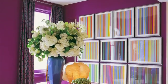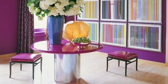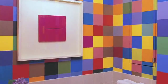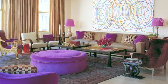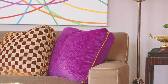I think that your personal palette should be announced the minute you walk through the front door. In this apartment's foyer, the walls are a deep plum and there's multicolored striped artwork on the walls. The colors in those pieces of art then were brought into the powder room and painted as individual squares, ceiling, walls, everywhere. As you move into the living room beyond, the colors act more as accents, so there is a thread throughout the apartment, but it changes and mutates.